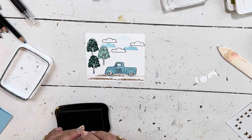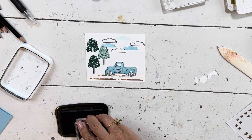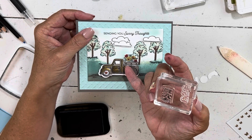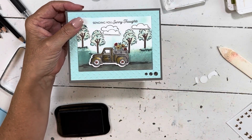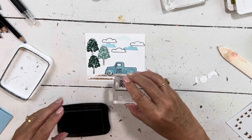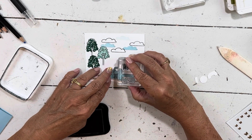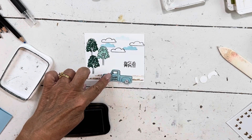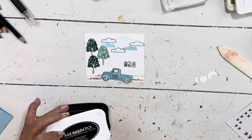Then go back over and get your ink. When I did this one, just so you can see, if you missed this video, I put the railing on the truck and then I used the sunflowers. On this one, I'm not going to put the railing and I'm going to put the pots of flowers. There's two different sets of flowers. So about right here, it doesn't have to be perfect because you're just going to line your truck up to match that. So there's our little pots of flowers.